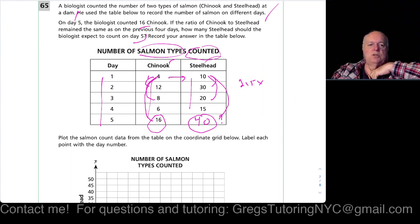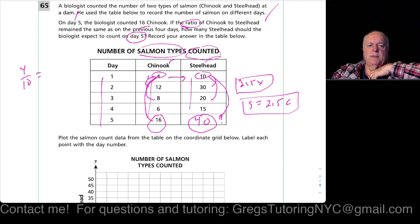All right, so I did this in 2 ways. I used the constant of proportionality. In other words, I said steelhead is equal to 2.5 of the Chinook. Okay, that was just producing a formula straight up. Okay, they're asking you to use a ratio. So that was the second way I did it. If 4 is to 10, if I take this 4 and that 10, then 16 is to what? That's basically what we're looking for. So we can observe this was 2.5 and that was 2.5.